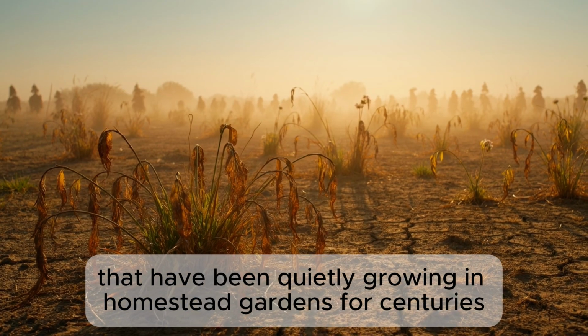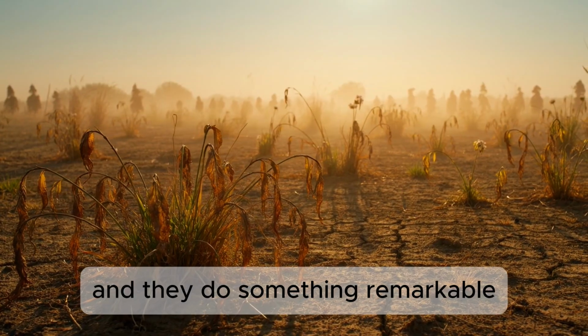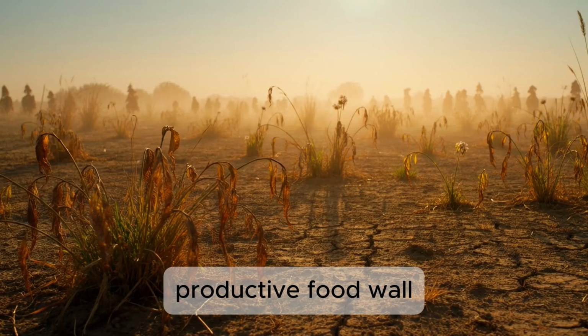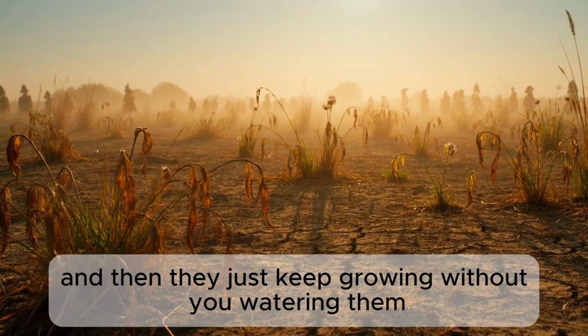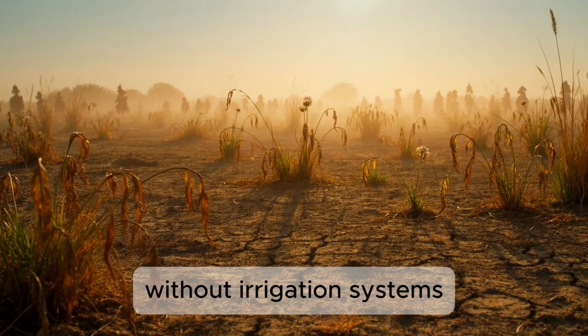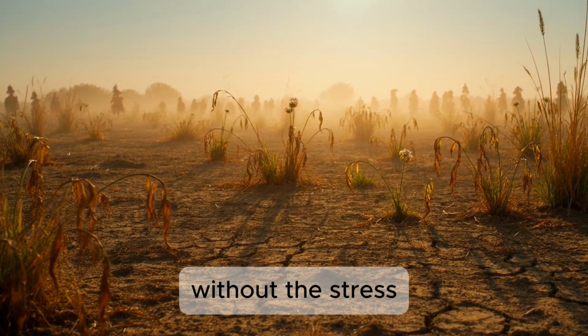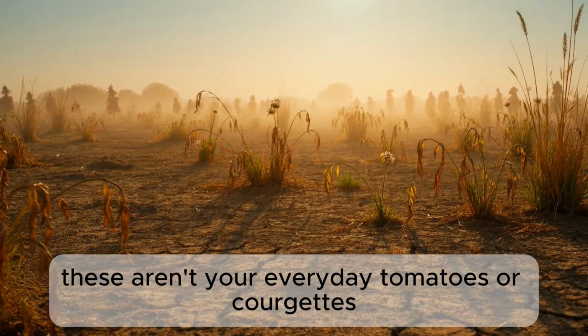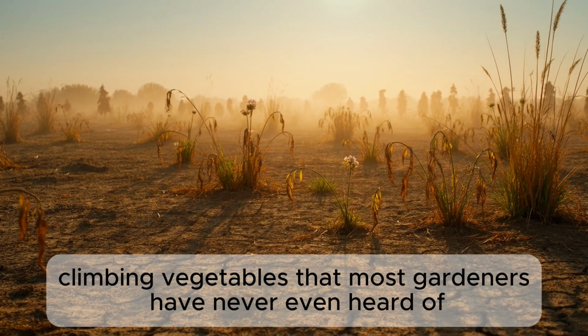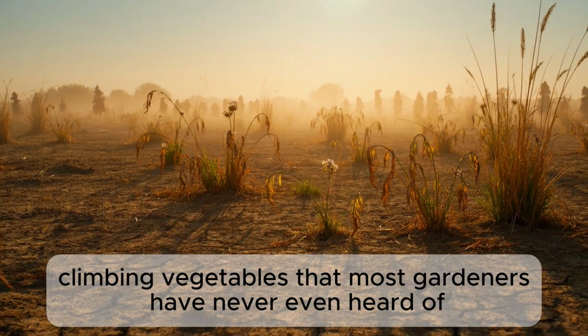Because there is a group of vegetables, 10 of them to be exact, that have been quietly growing in homestead gardens for centuries. And they do something remarkable. They build themselves into a lush, productive food wall and then they just keep growing. Without you watering them. Without irrigation systems. Without the stress. These aren't your everyday tomatoes or courgettes.